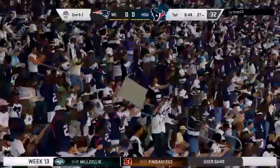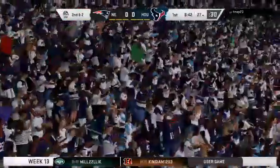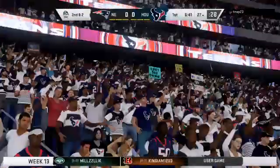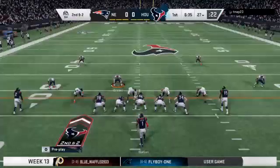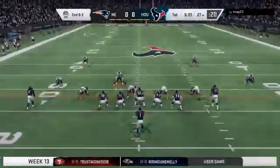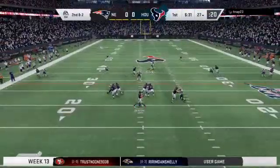The extra receivers helped spread the defense out, and they were able to come through with a slashing run. But to that point, it's going to be interesting to see the personnel chess match as this one progresses. Yeah, you're exactly right. Can they continue to create running lanes out of passing sets? And if so, it's going to be a long day for the defense.